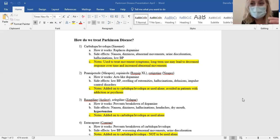The big thing with these types of medications is they're associated with what's called an impulse control disorder. So if someone's going out and gambling or they can't control their shopping all of a sudden after starting this medication, that could be related to the Mirapex if that's what they're taking.